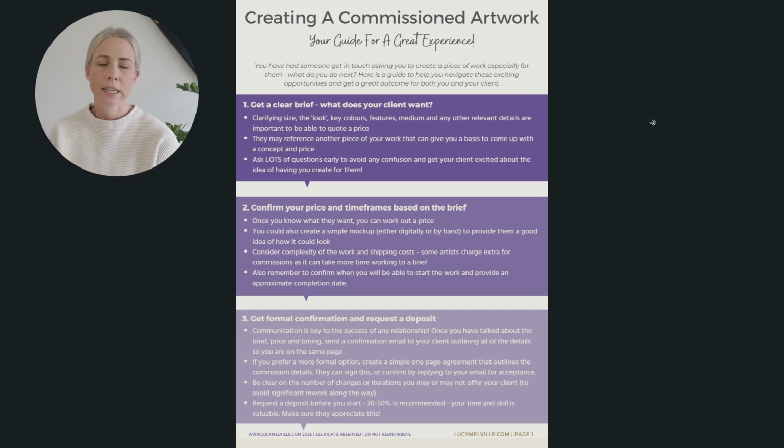So the first thing is obviously clarifying the size, the look of the piece, key colors, features, the medium. If you have different types of mediums, you might be somebody who does watercolors and acrylics. So understanding perhaps something that they've seen of yours before, what did they like about it and what would they like in the piece that they're thinking of. They might not have any idea of that, by the way.